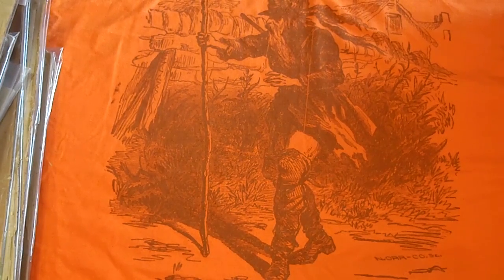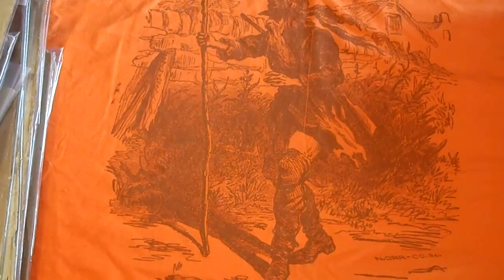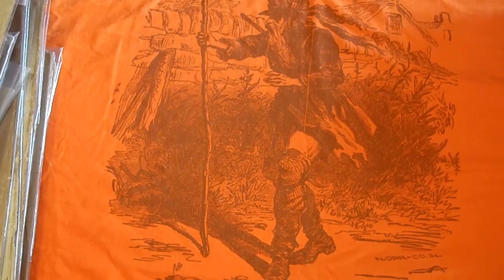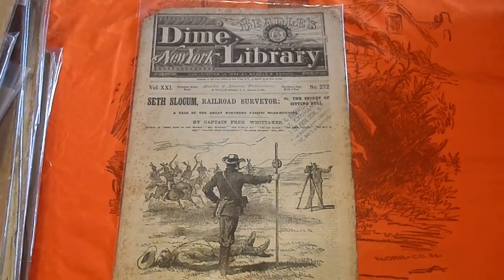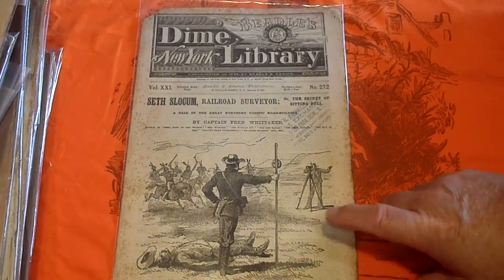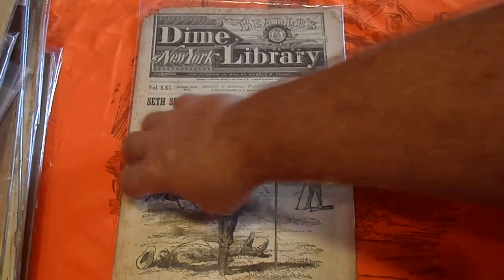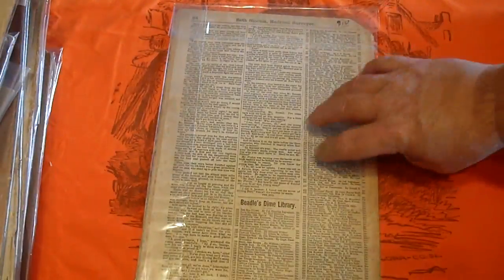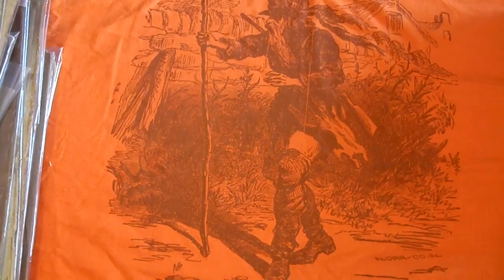Did a little research on this when I bought this one. This is Beadle's Dime New York Library, Seth Slocum, who actually was the surveyor for Custer. And it goes into detail. There's some Custer renderings. Again, look at the write-up that's on eBay for further information, or do what I do, the investigation, pull up Seth Slocum. Interesting reading.